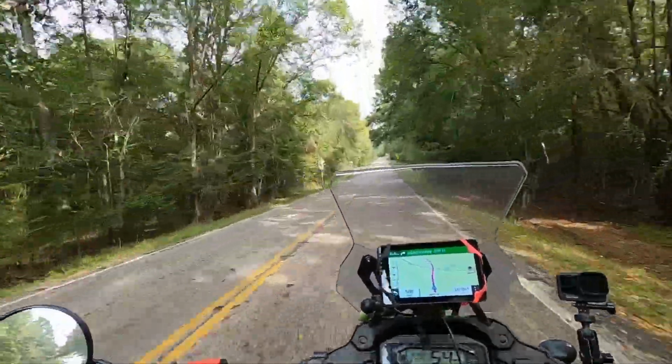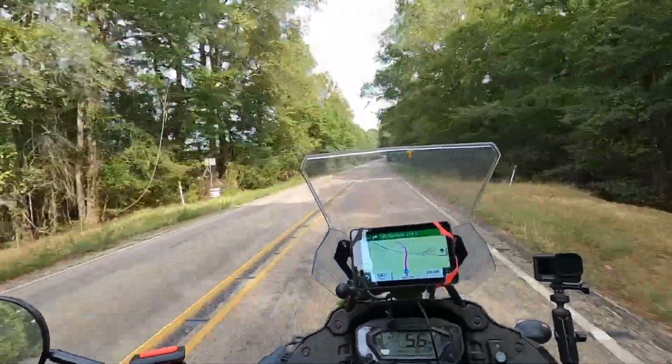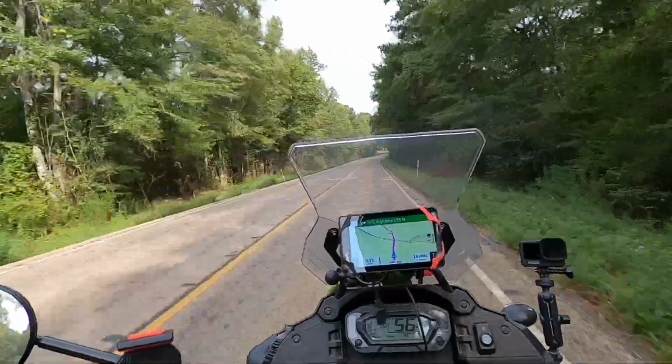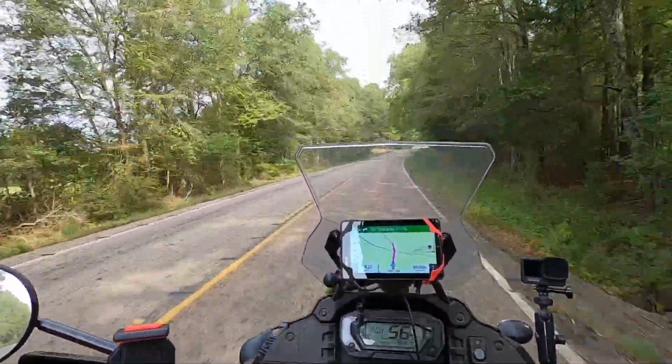If you guys ever make it out this way and you're riding this thing in the early morning, late evening, be cautious about the deer. I've seen quite a few deer crossing in the afternoon, much less when they're really up and around the early mornings, late afternoon.